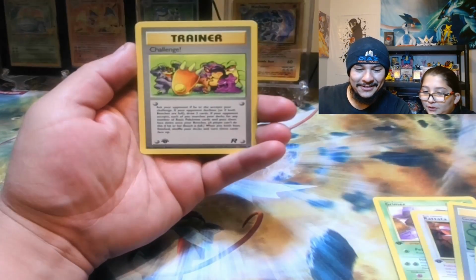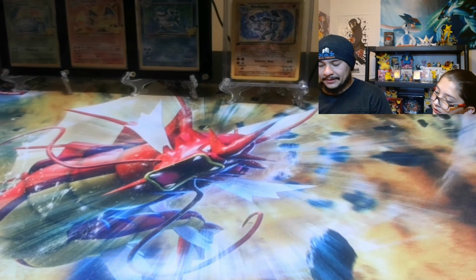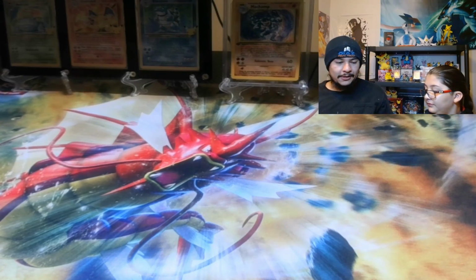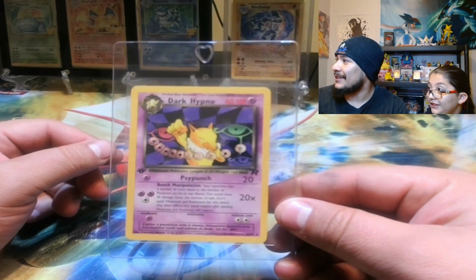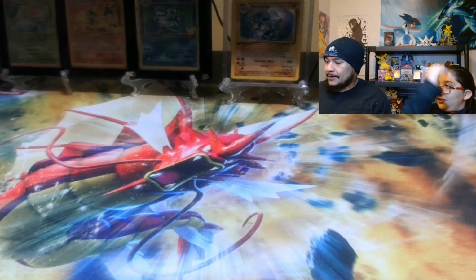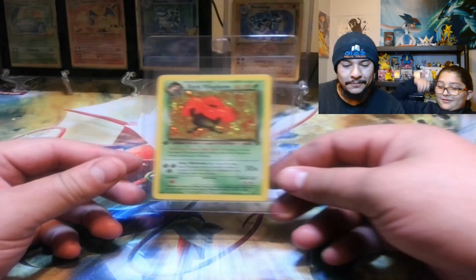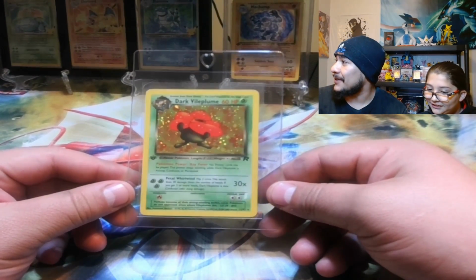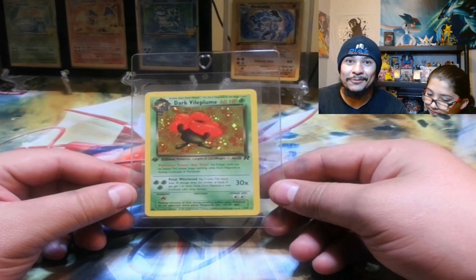Energy. First edition. And a challenge trainer card. Now, guys, let us show you. One of them was a holo, and one of them was a non-holo. Here goes the non-holo, but look at the detail of it, though, guys. Look at that. First, it's a dark Hypno. And, oh no, my booster fell off. Boom. Dark Vileplume, guys. Dark Vileplume. Nice holo. It looks pretty good, guys.